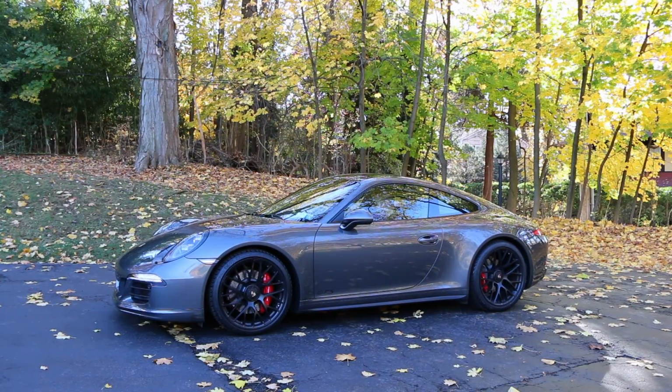So with that, I'll wrap it up here. If you can't tell by now, I really enjoy my car. I don't mean it to sound like a commercial for this car, not at all. I just really am enthusiastic about it, and I love this car.